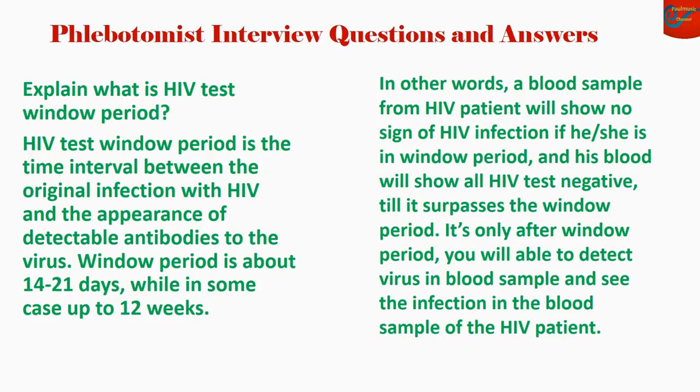In other words, a blood sample from an HIV patient will show no sign of HIV infection if he or she is in the window period, and the blood will show all HIV tests negative until it surpasses the window period. It's only after the window period that you will be able to detect the virus in the blood sample and see the infection in the blood sample of the HIV patient.